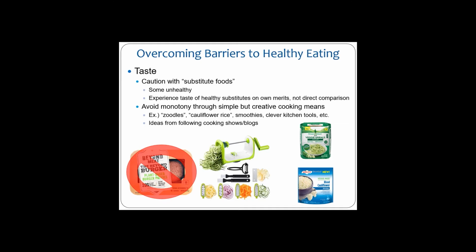I have a friend who made cauliflower mashed potatoes for her boyfriend, just trying to get him to cut back on the refined carbs a little bit. As a surprise, and he said, something's wrong with these. So they're good on their own merits. You may not be able to fool somebody, but it is worth doing, and it can add some variety to the diet. And then things like cooking shows and blogs help avoid monotony.